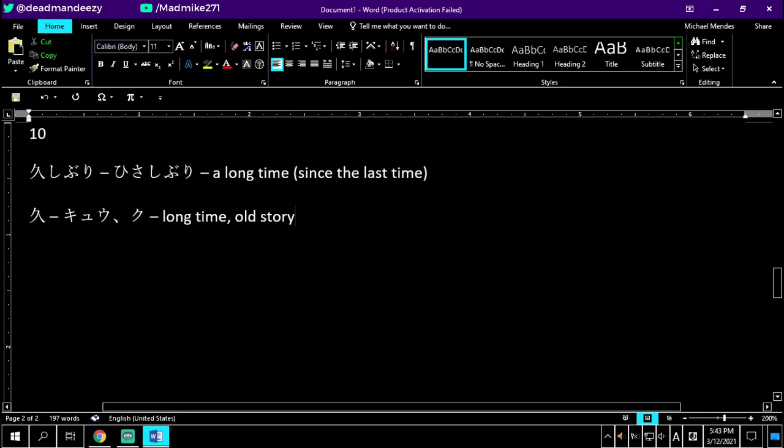Hisashiburi, even though the reading for the word is hisashi. Time no see.